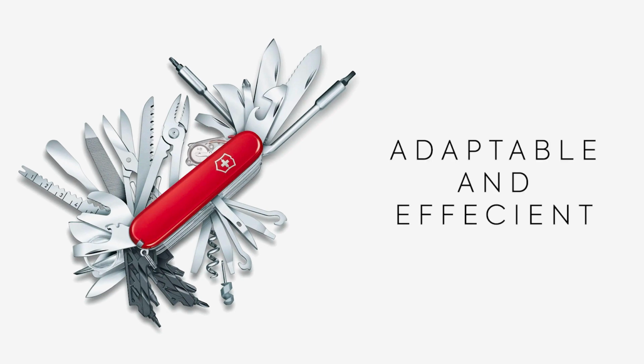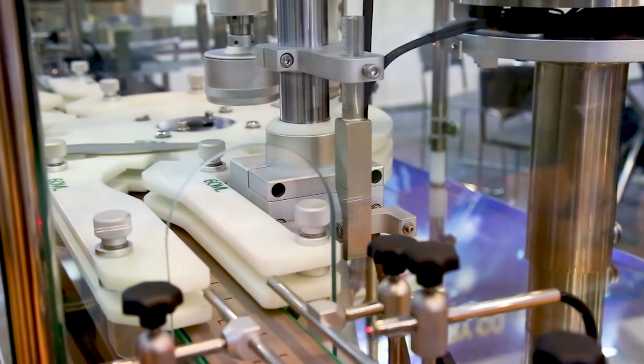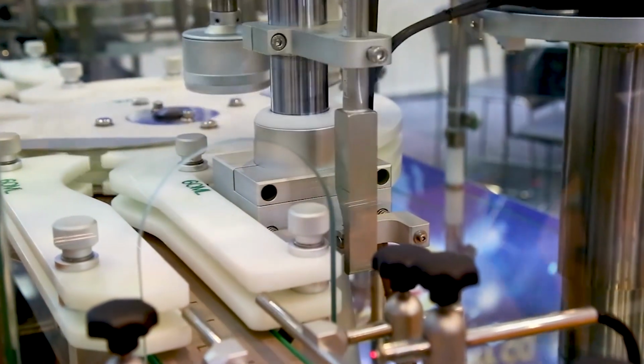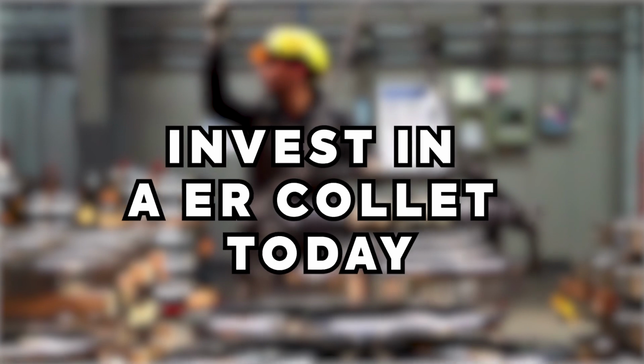In short, if you want to achieve precise and reliable results in your precision machining projects, ER collets are a must-have tool holder. They offer both accuracy and versatility, making them the perfect companion for machinists and manufacturers alike. So what are you waiting for? Invest in an ER collet today and experience the difference for yourself.